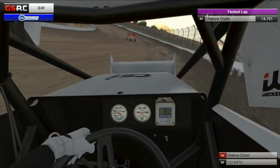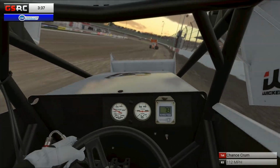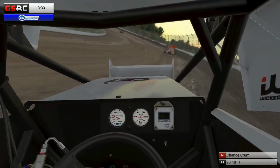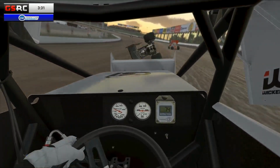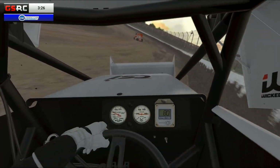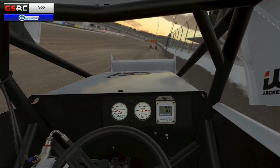Yeah, exactly. 40 laps ahead of us, we'll have cautions, so there are going to be opportunities to get back up through the field and try not to be too aggressive too early, get up into the fence. Look at the wheel work from Chance Crum there. He just managed to find his way by that stranded car. You've got to put so much effort into the wheel here at Eldora.